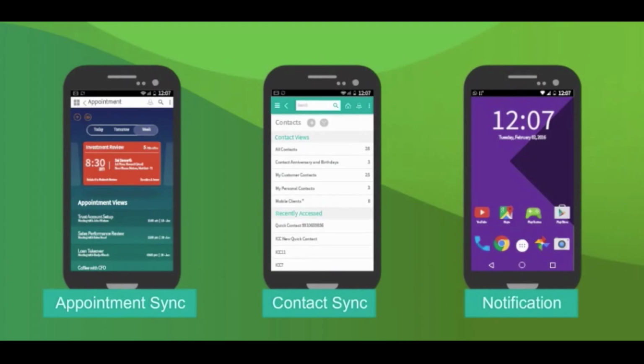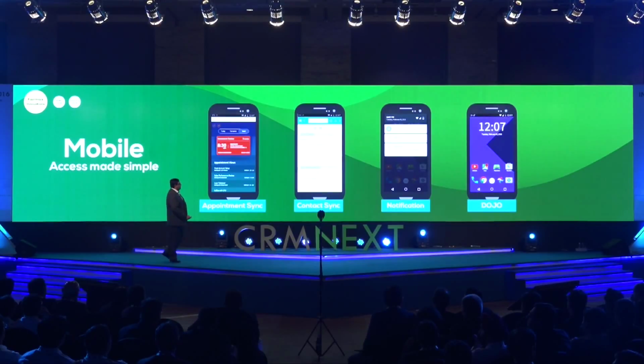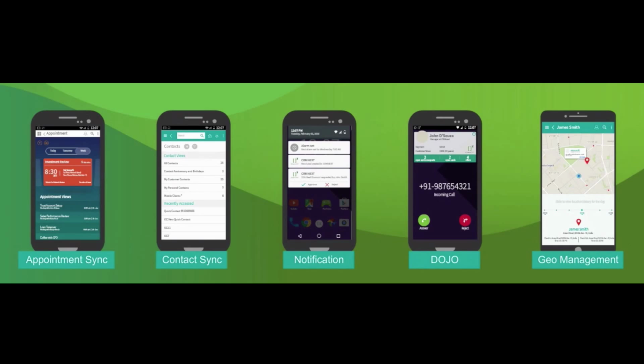But what's really interesting is we make you realize that mobile is a two-way street. While the customer can reach you, you can reach the customer back. So with mobile, we bring you the first real-time messaging infrastructure with CRMNEXT 2016.